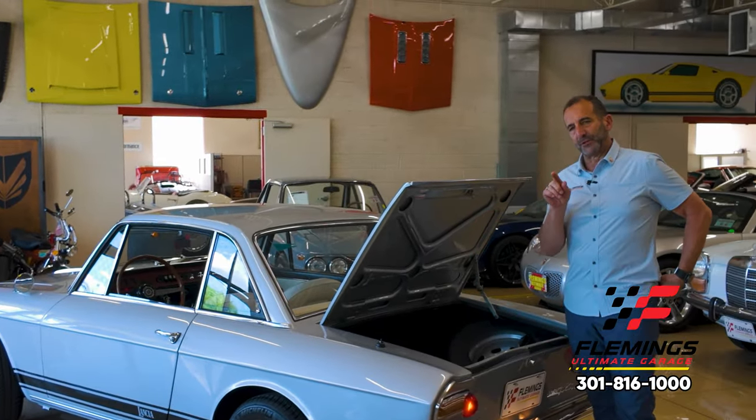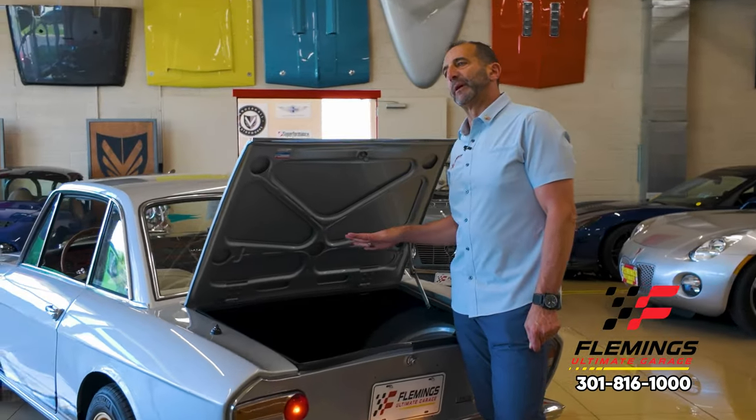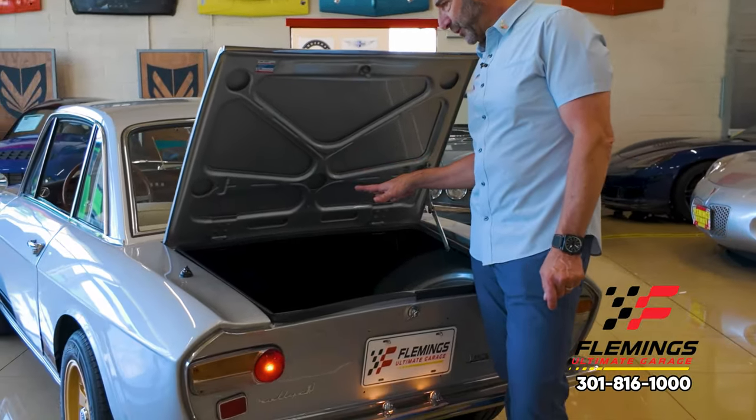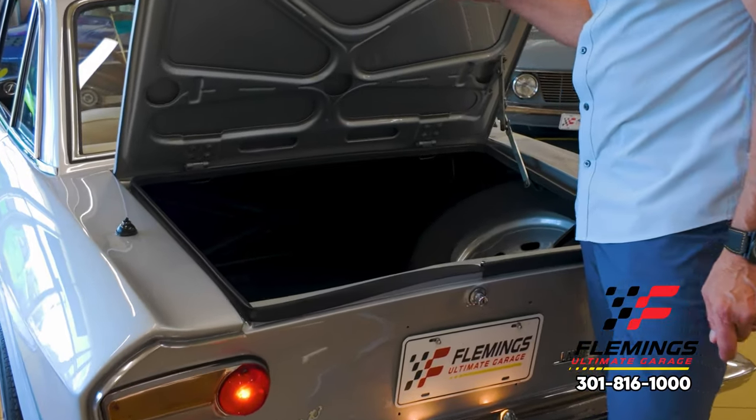I like to spend a minute on the trunk, and the reason why is because this is a shortcut area that people take when they're just trying to flip a car. This is beautifully done. It's painted the correct color, black in here. This is painted the way it's supposed to be.